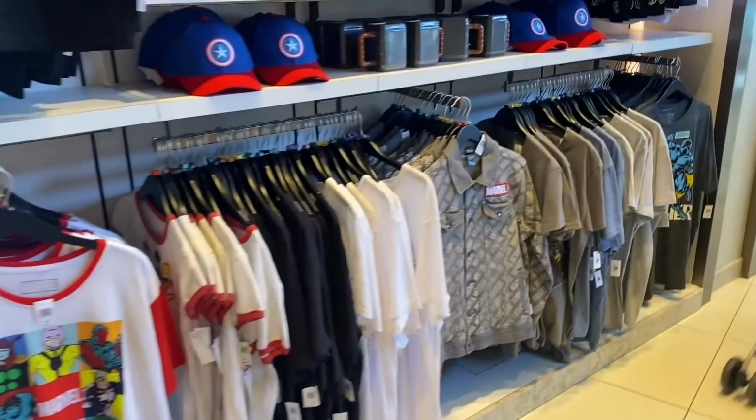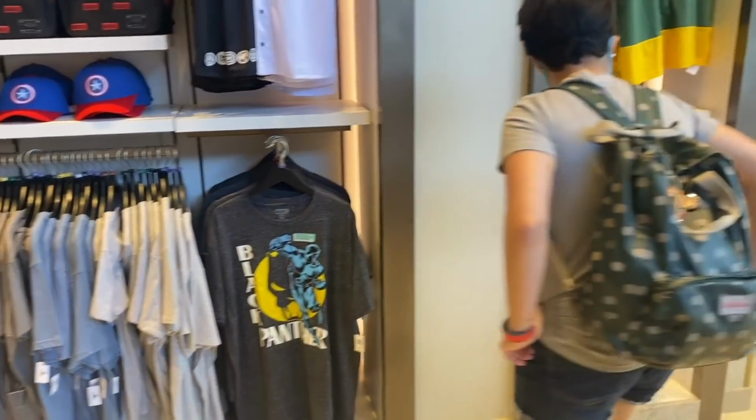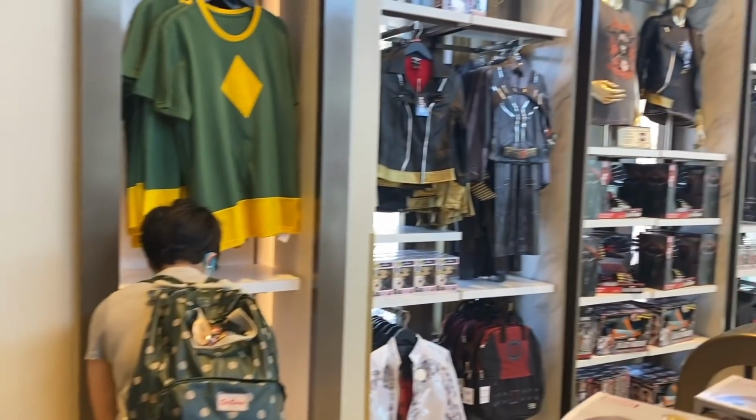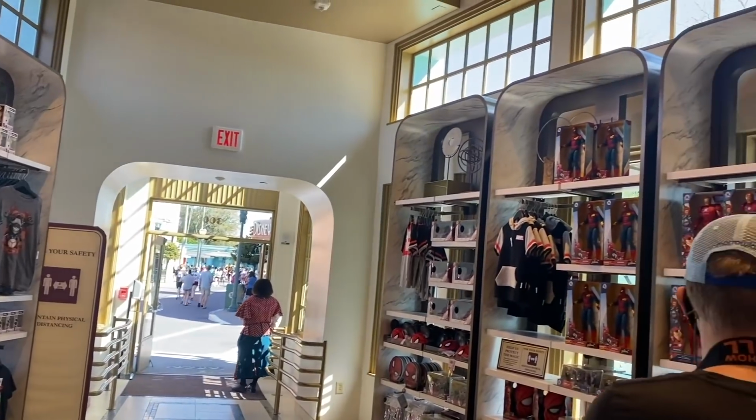You know me, you know a best day ever includes shopping, so this is not out of the realm of my enjoyment. I love Disney merchandise shops. I could just walk through them all day and look at all the different merchandise. I think it's really fun.